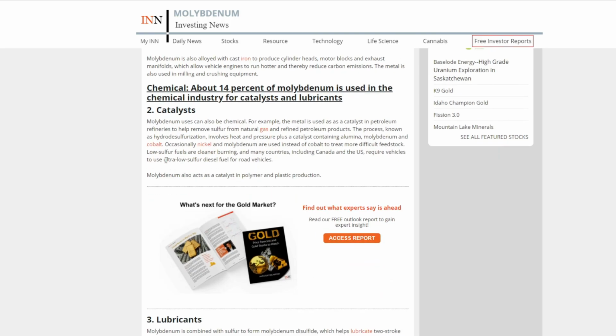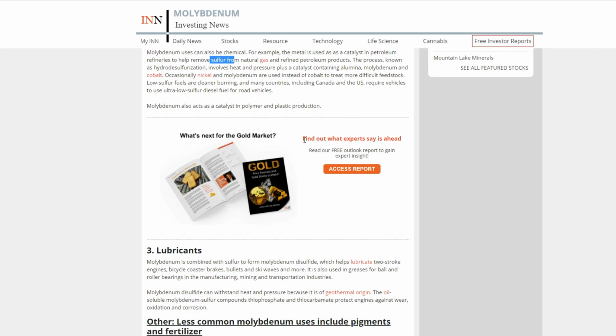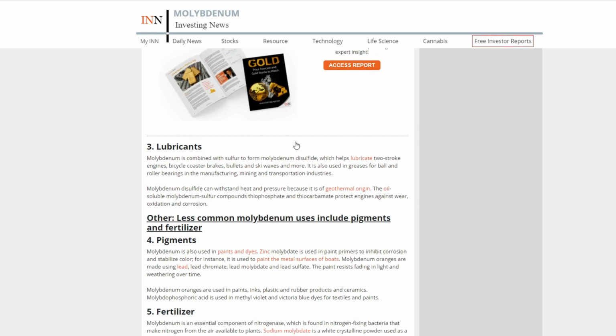Next thing is catalysts, and the catalyst is used for helping remove sulfur from natural gas and refined petroleum products. So it has oil field applications and lubricants as well for two-stroke engines, bicycle coaster brakes, bullets, and ski waxes, and more. Of course, they use it for pigments and fertilizers, but I'm not going to go through that.